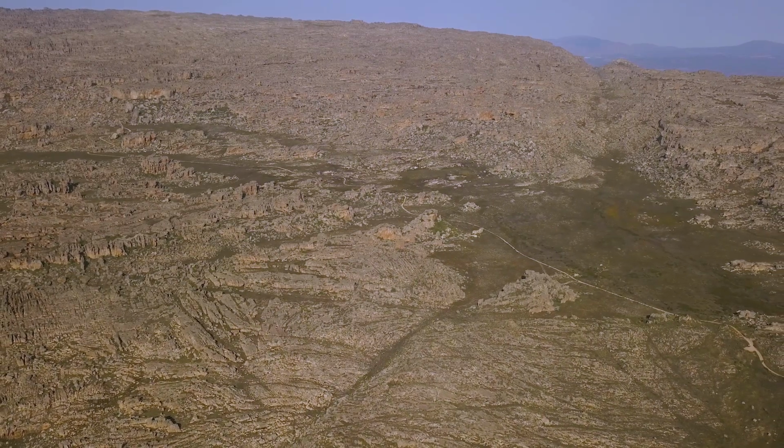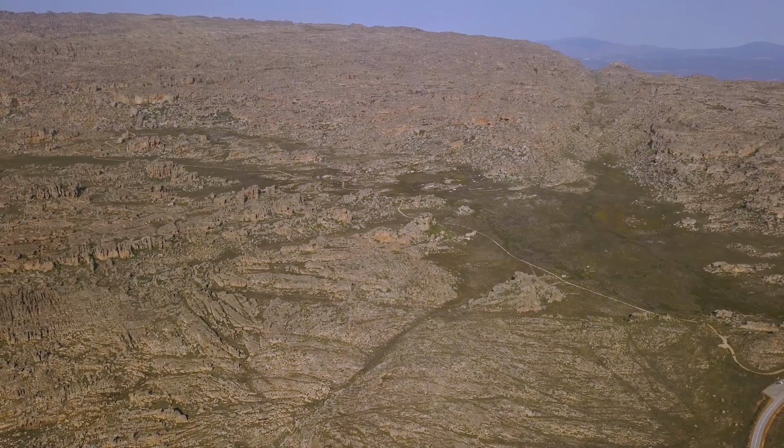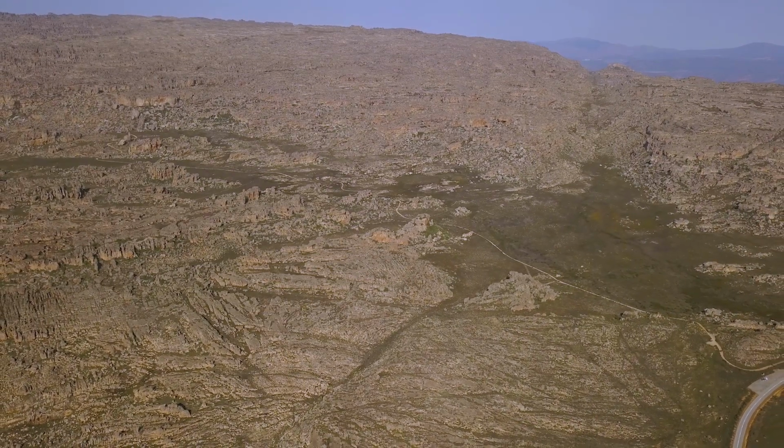This is the pass, one of many, many boulder fields. You get the idea, there is a lot to do here.